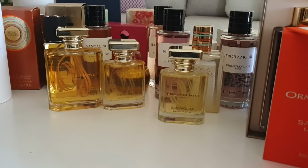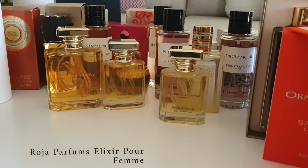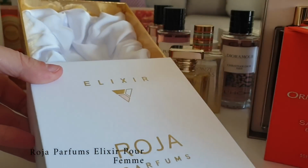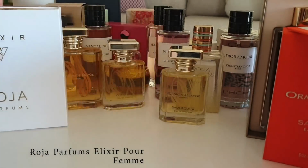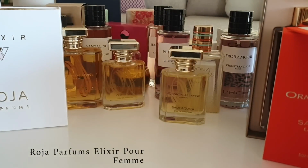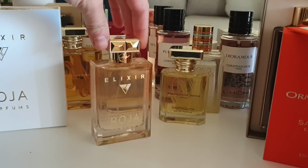All right, let's do this one. This is by Roja Parfums, and I've heard a lot about this one. This is the Elixir Parfum. To be honest, the packaging was one of the main things that made me buy it. I love the Roja packaging, and this one is so pretty. It's got a satin lining inside. And the bottle, oh, the bottle is stunning. Beautiful, look at that. Gorgeous bottle, gorgeous color.